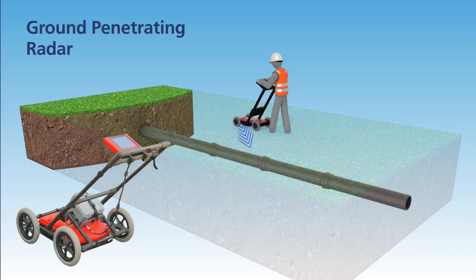Ground-penetrating radar uses radar pulses emitted into the ground. When these pulses strike a change in the subsurface, like a pipe or cable, they are reflected back to the radar unit and the results are displayed on a screen for the operator to interpret.